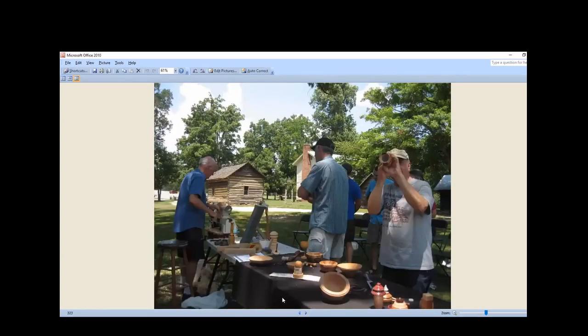We do some demos out in the field. This is a historic farm up the street from us, Cedar Rock Park. And this is one of the original old buildings down here. I forget, in fact, that's where the guy lived, I think, while he was building his other house. But we actually turn wood out in the woods and show how trees are cut and bowls were turned back in the pioneer days. People love it. We have a great time doing it.